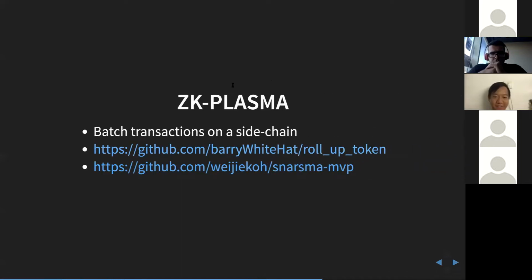Okay, and there's also zero knowledge plasma, where you do computations on the sidechain, and then you can prove that the computations are properly calculated and there's no cheating going on the sidechain. The benefit of this over normal plasma is everything is ensured by the underlying cryptography, and there's no dispute process that's possible with zero knowledge plasma. So this is also an interesting technology experiment you could read more into.